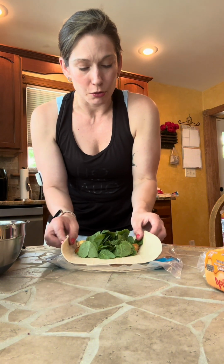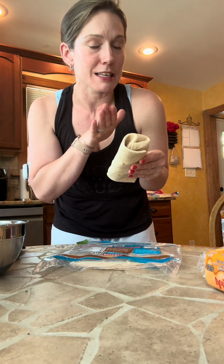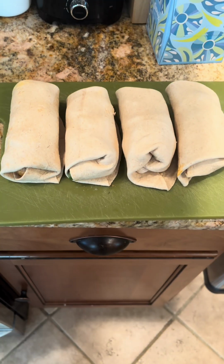So, to do a nice clean burrito fold, you fold both sides in just like so. And you want to be as tight as humanly possible, just like that. Just like so. So there's my burrito. So I'm going to repeat this recipe quite a few times, and I'm going to grill them on my stovetop, and I'll pop back in to show you what that looks like. But what I'm looking for are nice grill marks on both sides of my burrito, so that way it helps keep that crispy consistency when I go to reheat this in my microwave in a few days.